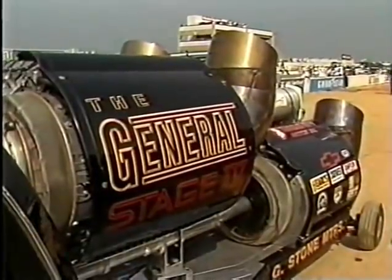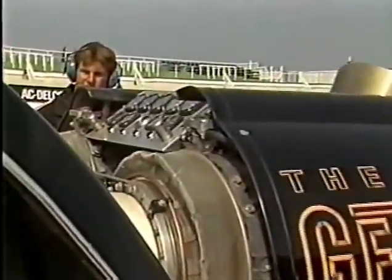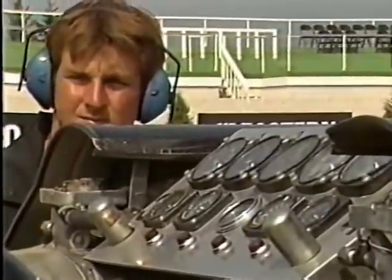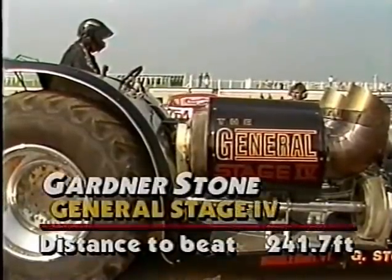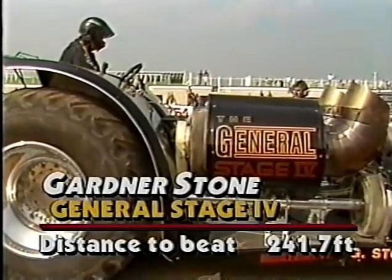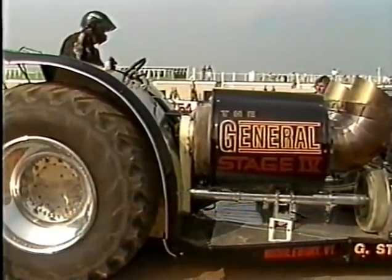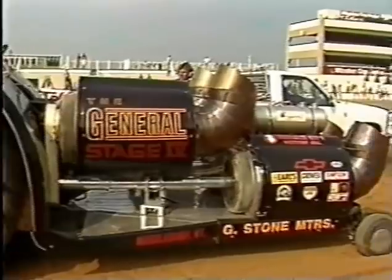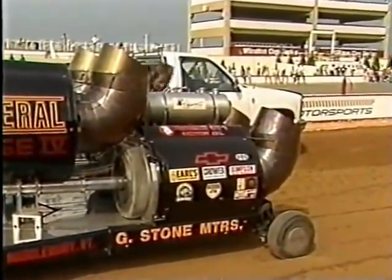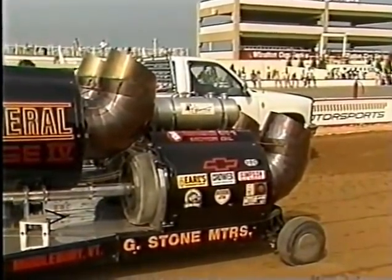Here he is, the General, Stage 4. Gardner Stone out of Middlebury, Vermont. He's had quite a year, and this is just a great honor. He qualified with 11 full pulls in the Crower Classic. That is more than any other person in all 4 divisions of pulling. The reason might be because of this vehicle that he campaigns right here. The General Stage 4 uses 4 T55 turbine engines. Gardner started modified pulling a number of years ago with the Allison tractor, leads in a point race, and the leading qualifier for the Crower Classic.